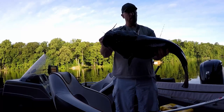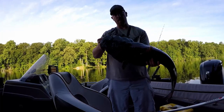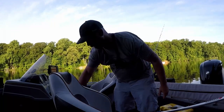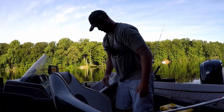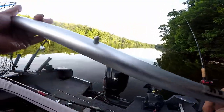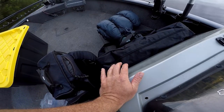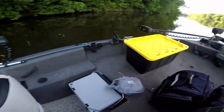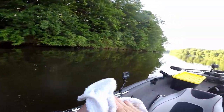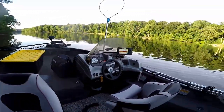Feels like he's 30. You know, I'm terrible at these weights. Every time I talk about it, I say, oh, it's a 50 pounder. It ends up being like 18 pounds, but this one's legit. All right, let's set him down for a second. Get a view of him. And let's get this stuff settled in here. Get some measurements, get some weights. Get him back in the water. That's what we're after. It's been a good year for me for big flatheads. These last couple weeks, I've got several nice ones.